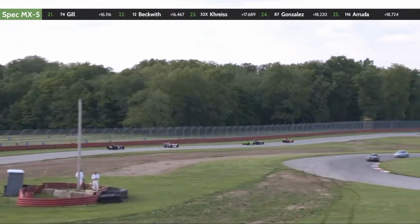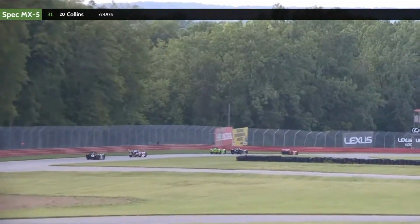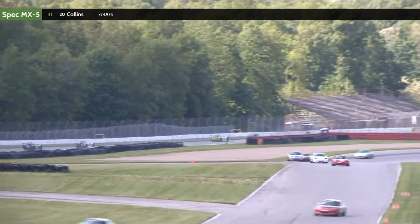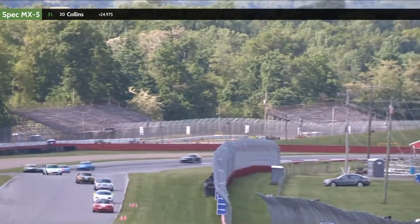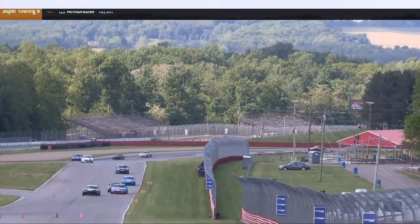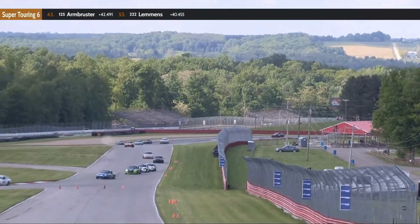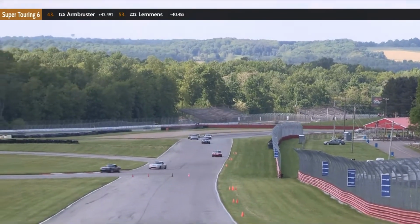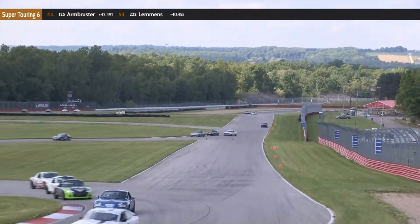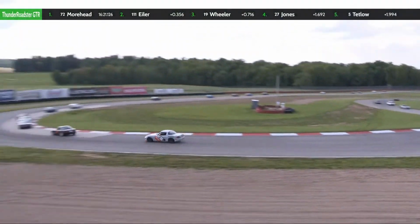Ooh, Wheeler's got a run. Maybe he's going to push Eiler. Oh, whoa. Careful. Oh, a little touch. Little touch. There's tire smoke there. Oh, the battling for second is letting Moorhead get away. I'll say one thing. It'd be hard to breathe during this race. There's Chris Armbruster in the lead. You can see Stu for 2nd and Super Touring 6 back a little ways.